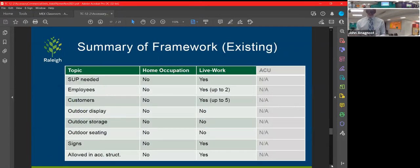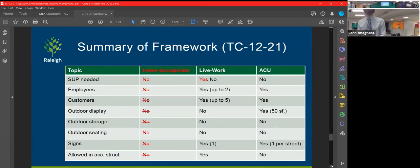All right, and so just to sum that up, I have these tables. And so you can see here the comparison of home occupation and live work as they exist today in the zoning code. And so home occupation is more restrictive. And then with TC-12-21, home occupation goes away. The special use permit requirement for live work goes away. And then you have the introduction of the accessory commercial unit. And there are different standards between live work and accessory commercial unit. And so that is the effect of TC-12-21.